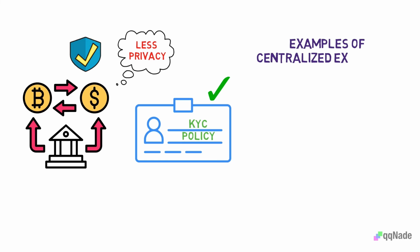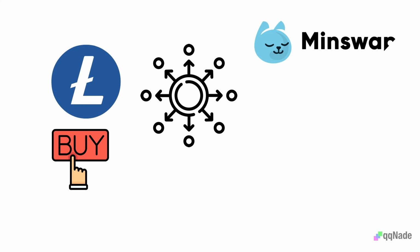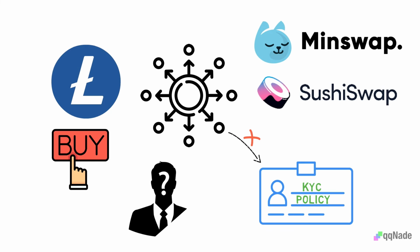Examples of centralized exchanges are KuCoin, Coinbase, Binance, etc. You can also buy Litecoin from decentralized exchanges, e.g. MinSwap, SushiSwap, etc. Decentralized exchanges usually don't follow any Know Your Customer policy. You can stay entirely anonymous when using a decentralized exchange. However, this puts you at more risk of frauds.